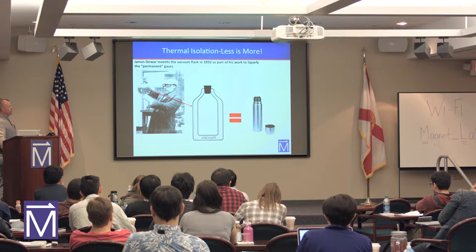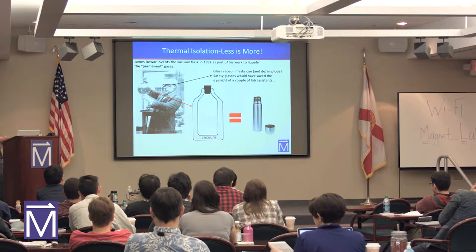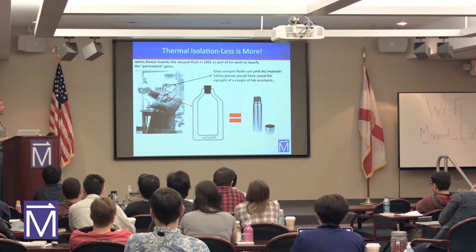So what would have helped James Dewar are some safety glasses. The reason being, glass vacuum flasks, while glass is a very good thermal isolator, are obviously very fragile. They can and do implode, and when they initially implode, they then explode, showering you with glass fragments and other things.